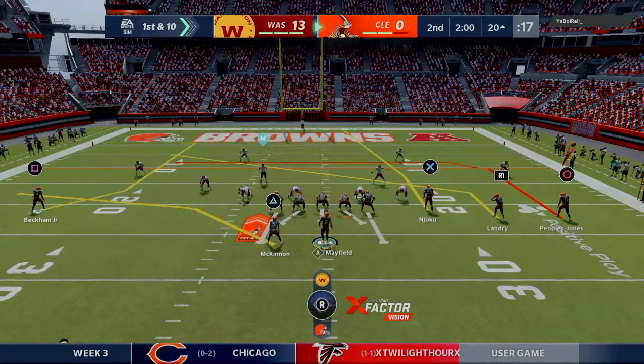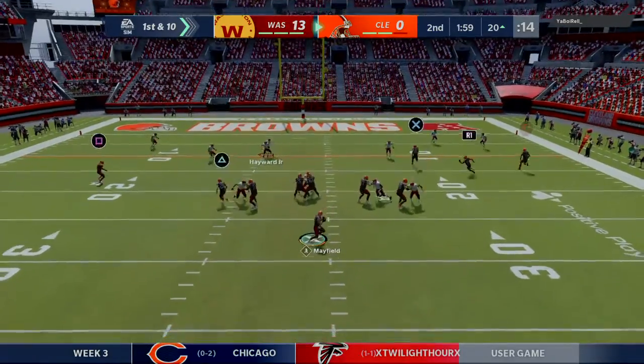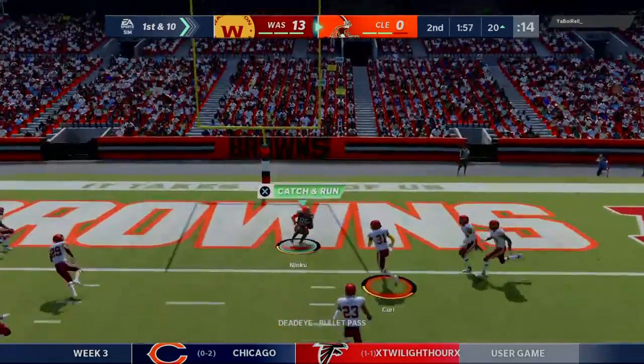Coming up at halftime, we'll join Jonathan Coachman and the gang in Orlando. Coach will have stats and scores from the early games going on here around the NFL.